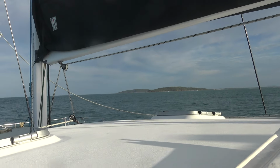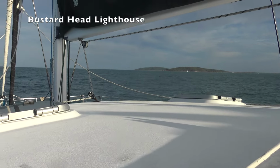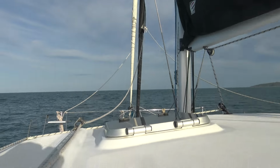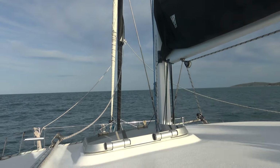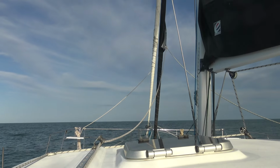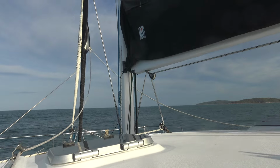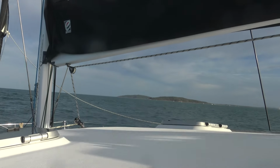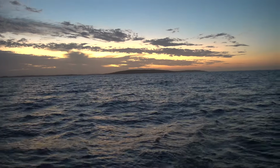That lighthouse, that's Busted Head Lighthouse. Our only obstacle in front, we've got 3 lots of rocks. One you can see breaking just in front of us, and the other one's over to the left on the port bow, and there's others over there you can see breaking as well. So we're leaving Busted Head behind.